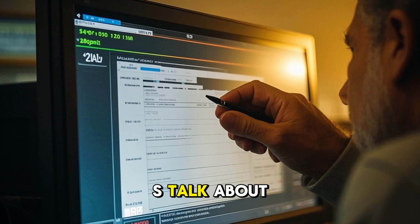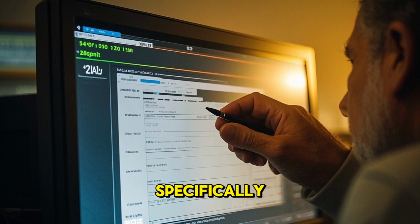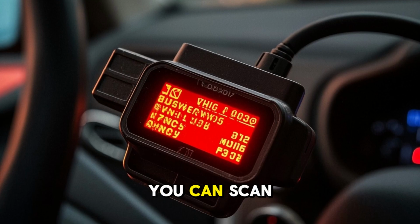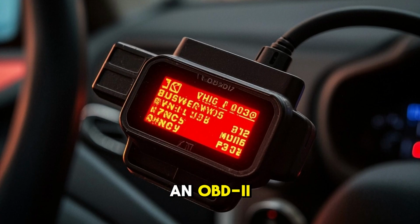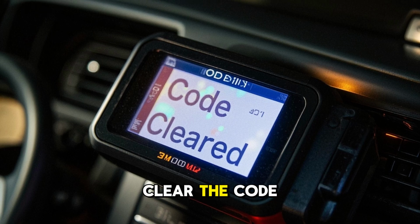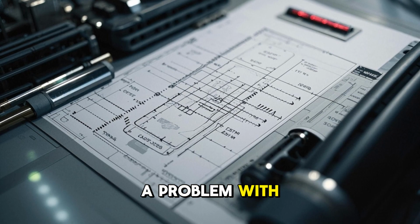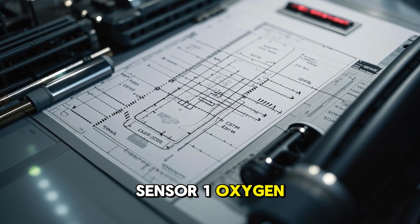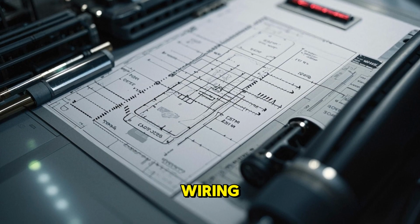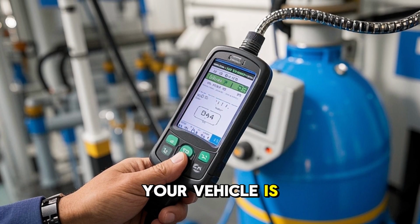Lastly, let's talk about how you can test for a P0130 code and what you should look for specifically. First, you can scan your vehicle with an OBD-II tool to confirm that you have a P0130 code. You can then clear the code and see if it comes back. If it does, then you know that you have a problem with your Bank 1, Sensor 1 oxygen sensor or its wiring. Next, you can monitor the live data from the O2 sensor while your vehicle is running.